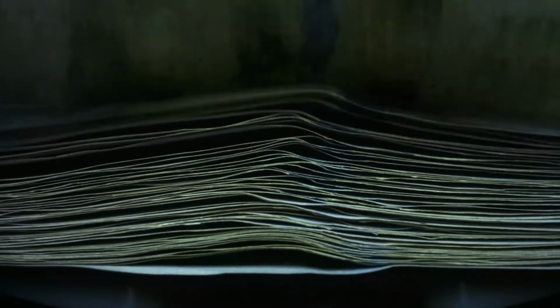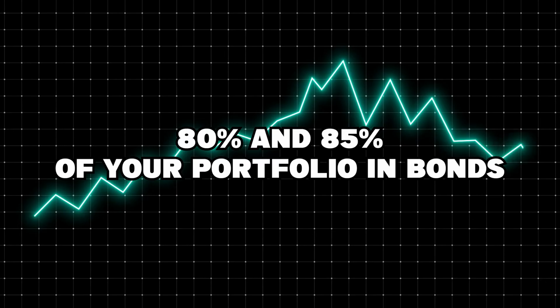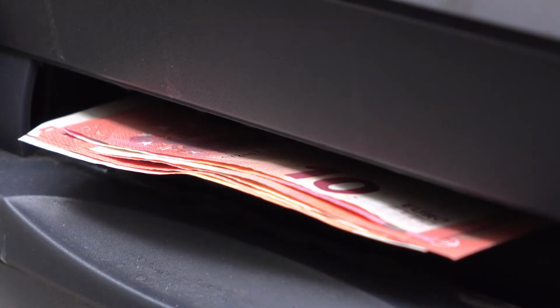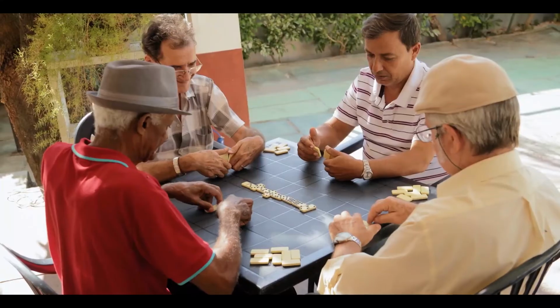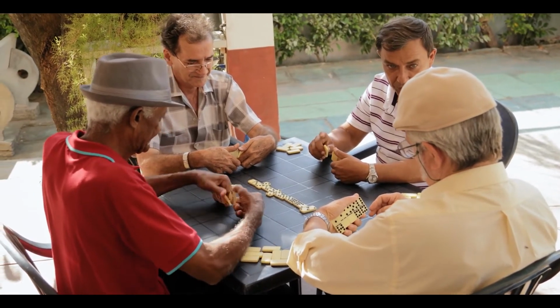Additionally, if you still have a few years before retirement, it might be a good idea to invest between 80% and 85% of your portfolio in bonds and the remaining 20% to 15% in stocks. In retirement, when you need the money, you will have a much safer, more stable return as a result. And as I've already mentioned, for the majority of people, this would have the best long-term average returns of pretty much anything you can do for yourself in the stock market.